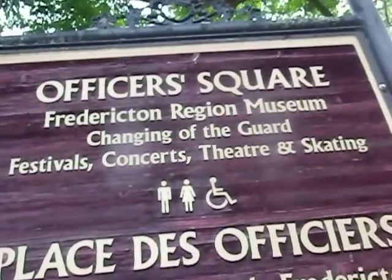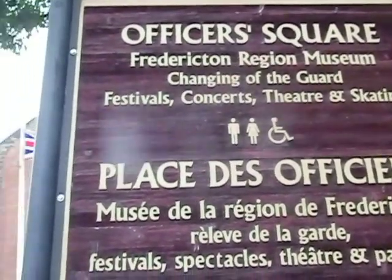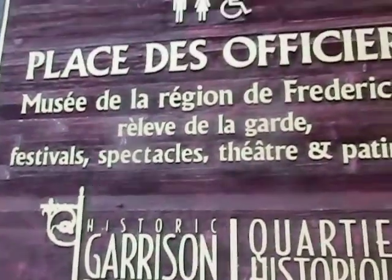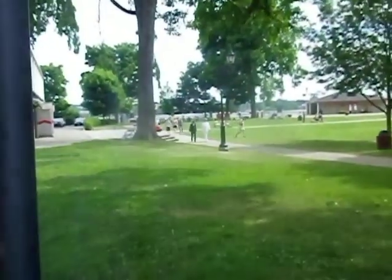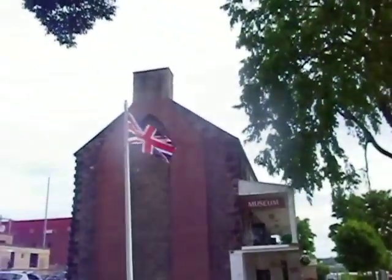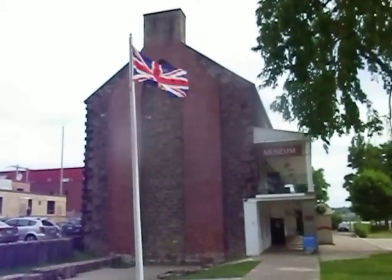Officer Square, Fredericton Region Museum, changing of the guard, festival, concert, theater, skating, oh, even French. Look. There's the guards right there. Union Jack. Museum. Don't know much about that museum.